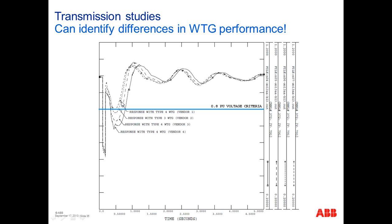I like this slide because it illustrates the power of system studies. In this instance, the wind farm owner, transmission owner, used the results of our studies to influence the wind turbine generator vendor to make changes to the wind turbine generator ramp rates.